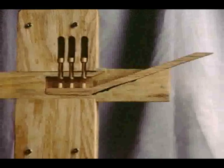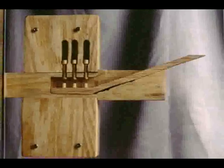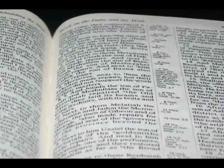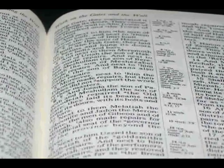The earliest known locks are dated back about 4,000 years ago to ancient Egypt. They were made of wood, and the keys were about as long as your arm and vaguely resembled a hairbrush. In addition, the book of Nehemiah reports that the gates of Jerusalem had locks on them. So evidently locks were a pretty common feature in ancient times.